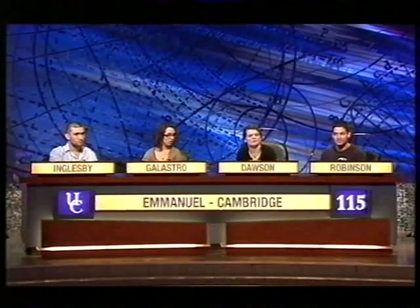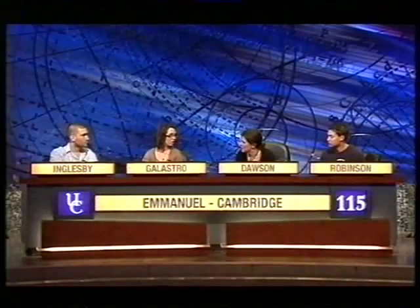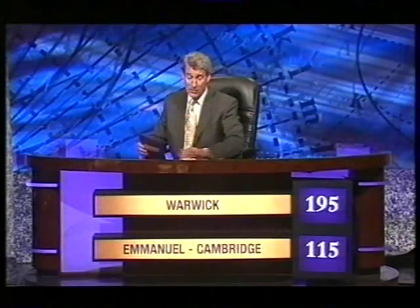Slaves. Correct. A lament for the transience of life, The Wanderer is among a group of shorter poems copied into a manuscript around 970 and presented by Bishop Leofric to which English cathedral? You had to be quick. Come on, come on. No, and after gone, Emmanuel has 150 and Warwick has 195.